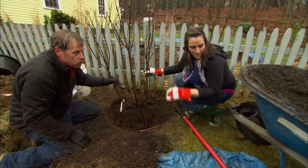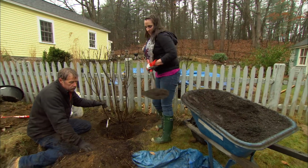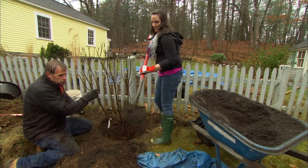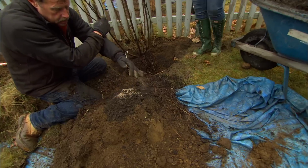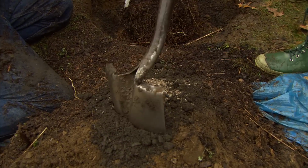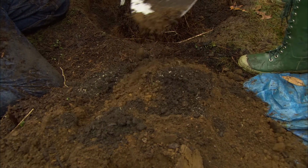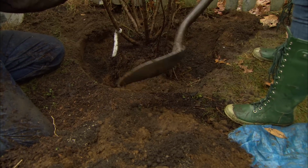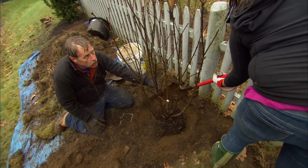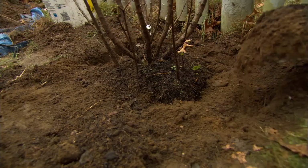Now, take a couple scoops of that loam and compost mix. Put them right in with the existing soil. Give me another one. Now I'm going to put a little starter fertilizer on there. Mix that together and put it in around the shrub. Okay, scoop that right in here. Fill in around the sides, but don't put any soil on top of the ball.